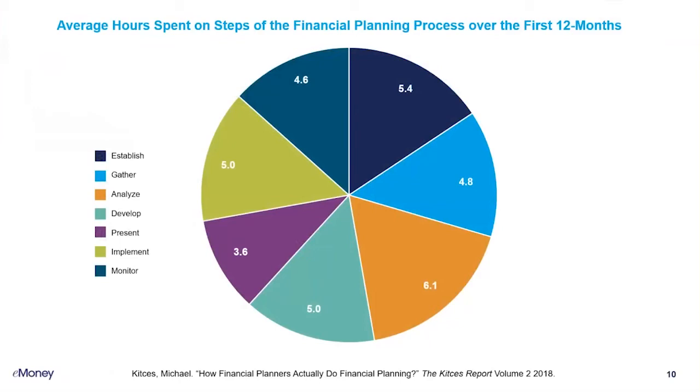So if you break down how much time an advisor spends on each step in the financial planning process in the first 12 months of a relationship, they're spending about 5.4 hours establishing the relationship and bringing clients on board, and an additional 4.8 hours just gathering the data. This turns out to be quite a lot of time. It's over 10 hours for every new client an advisor brings on. You can see where this would be a barrier for scalability and growth for any advisor or firm.